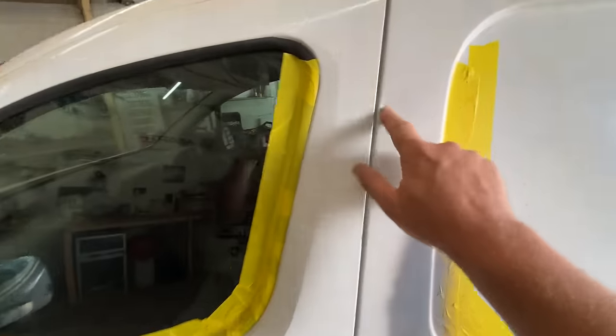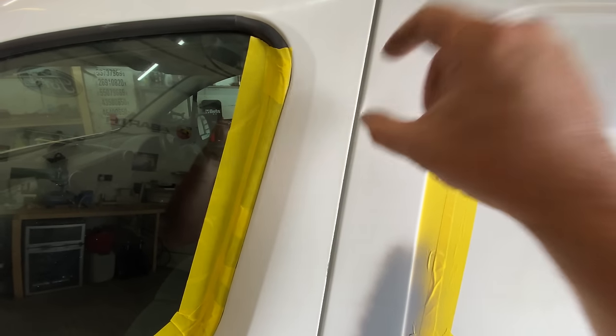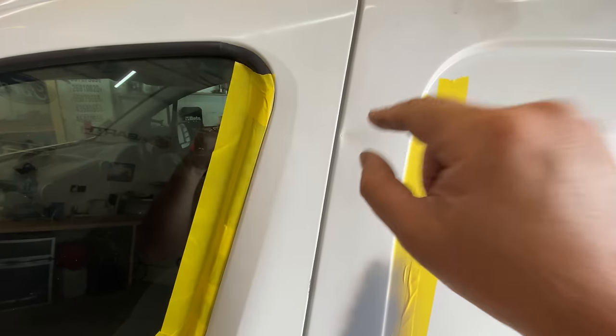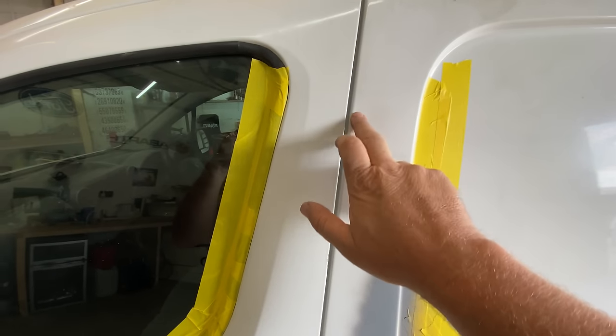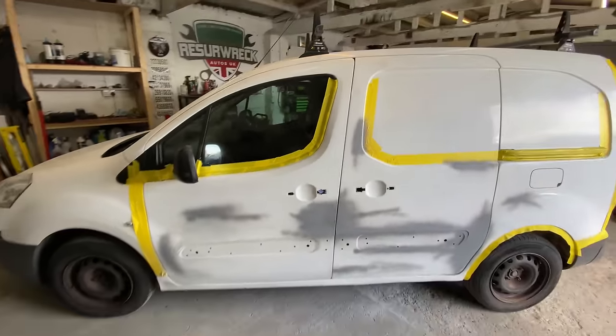I will try and get that little dent out with the dentless paint stuff, you know, my paintless dent removal tool. I might just give it a little pull, and we'll see if we can get it out. So, yeah, don't worry about that, guys.